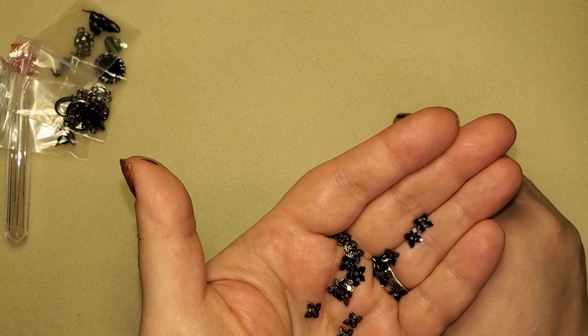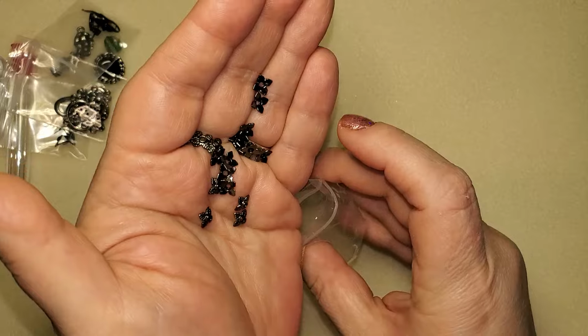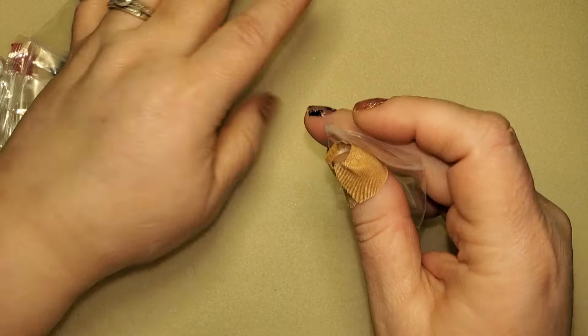Miss, where did you go? Bead caps. Yeah, these are 6 millimeters. I'm just going to put them right there because that's going to be a mess.